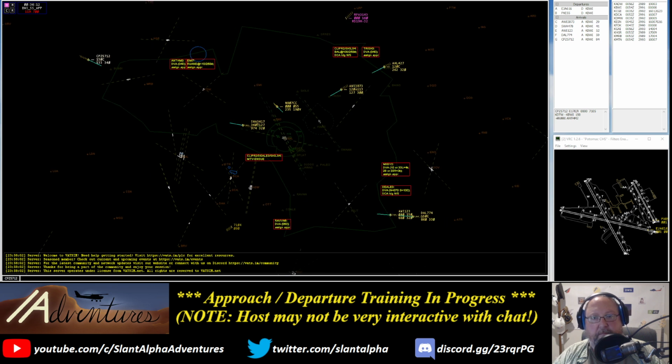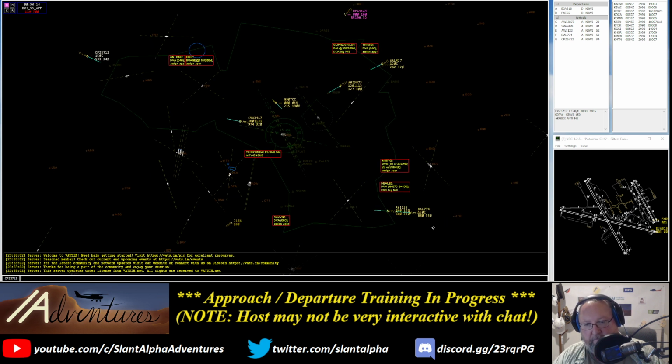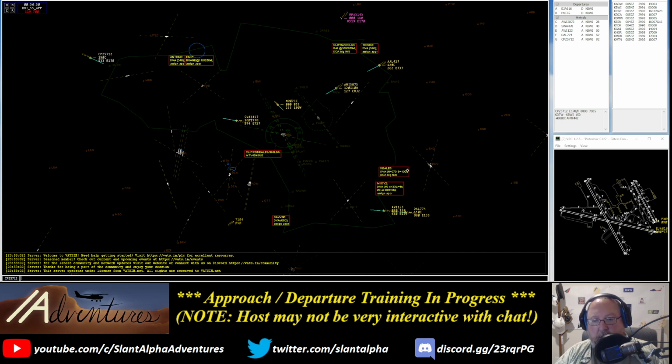Approach, Delta 774, 15,000 with Alpha, Baltimore. Delta 774, Potomac Approach, good evening. Baltimore altimeter 29.91. Descend via the MIDI 2 arrival. Expect visual approach runway 33 left. Down via, 33 left, Delta 774. All right, their speeds are good for now.